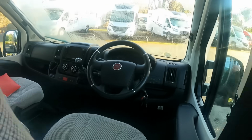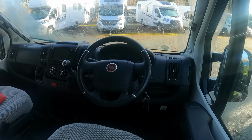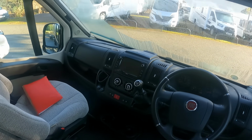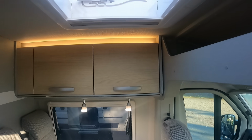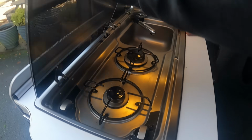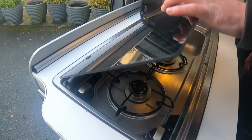Same type of cab, isn't it? Only it's manual. Manual gearbox. Is that the same type? Different media pack. Okay. You've got storage above there. A skylight there. Yeah, same there. Storage there. Exactly the same hob and sink. 2-burner hob. Identical hob and sink.